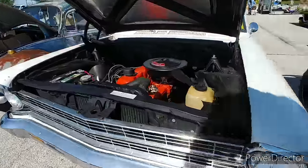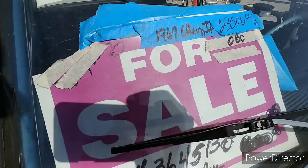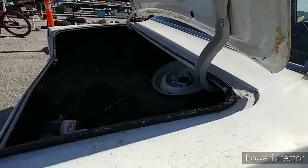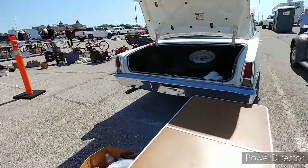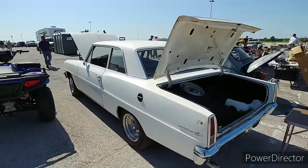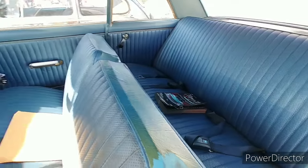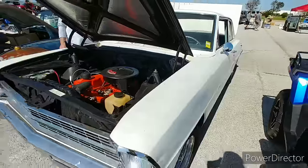So we're at the Southwest Swap Meet. And this is their first spring swap meet. They've always done it in the fall at the ballpark in Arlington, where the Rangers play. So they decided to have a spring one.